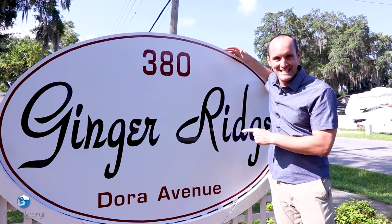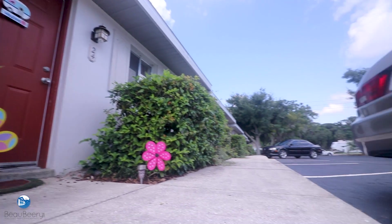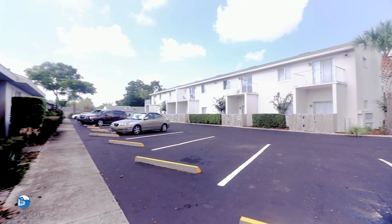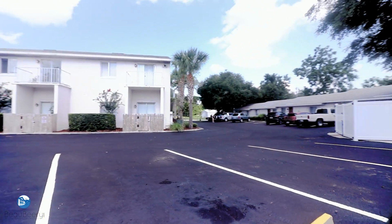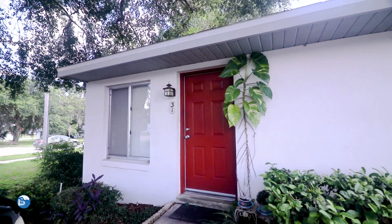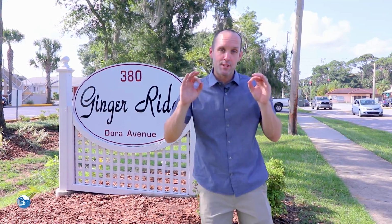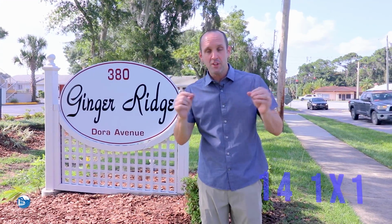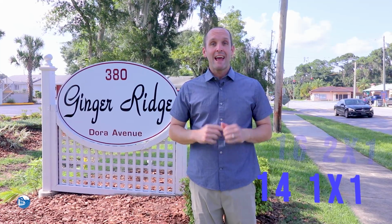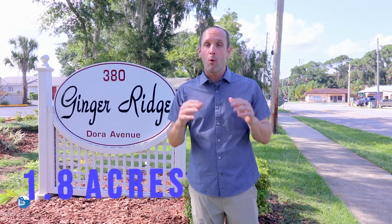Ginger Ridge Apartments. So Ginger Ridge Apartments is 31 units. That's composed of 1 studio, 14 of the 1-1s, and 16 of the 2-bedroom 1-baths. It's sprawling on 1.8 acres.